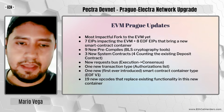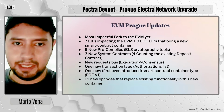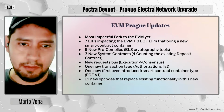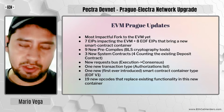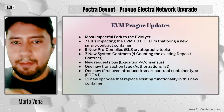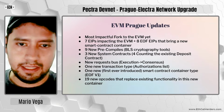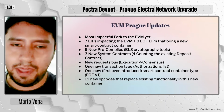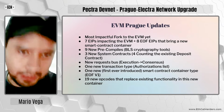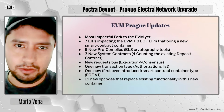The other thing is that we introduce 3 new system contracts. So a system contract is basically something in the EVM that has a special property. And when users execute them, things happen that are special to the blockchain. In this case, these new system contracts basically just send information over to the consensus layer clients. This is very important because they affect what happens on the consensus layer, so the validators and all that stuff. It's very important that we test this both in the EVM layer only and the interpretation layer too.